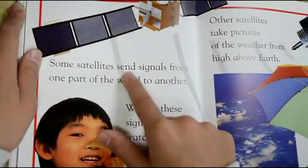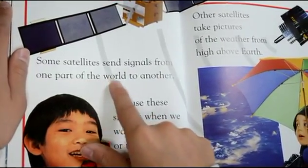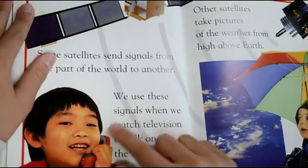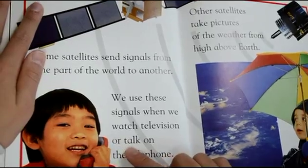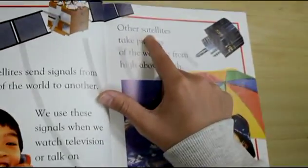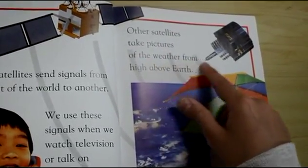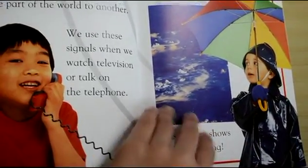Some satellites send signals from one part of the world to another. We use these signals when we watch television or talk on the telephone. Other satellites take pictures of the weather from high above Earth. This picture shows a storm coming.